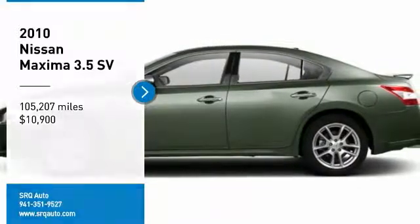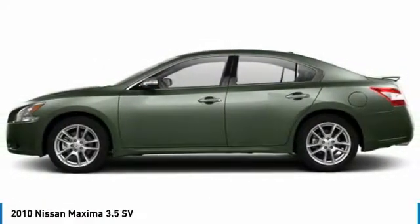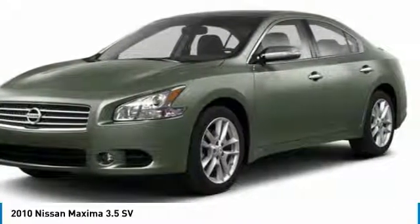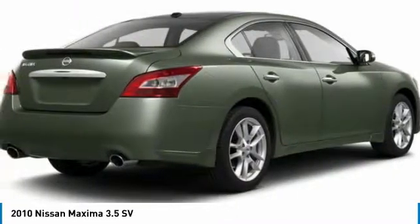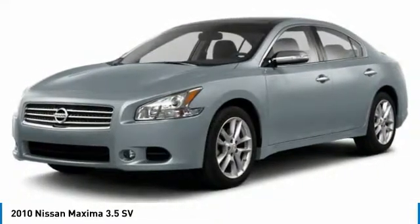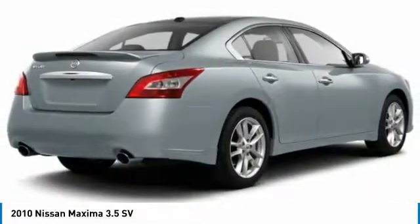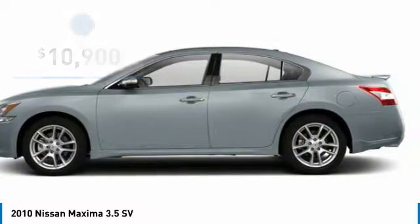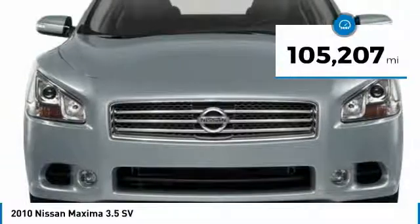To show you the 2010 Maxima. Maxima offers elegance with an edge. The spacious interior provides refined comfort for up to 5 passengers. Advanced technologies such as Nissan Intelligent Key and push-button ignition offer convenience and control, and it is priced below $15,000. This vehicle has less than 110,000 miles.